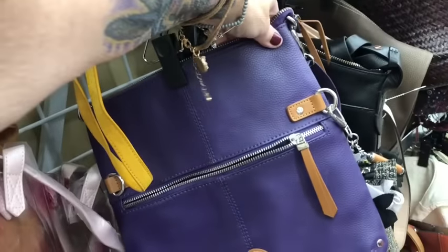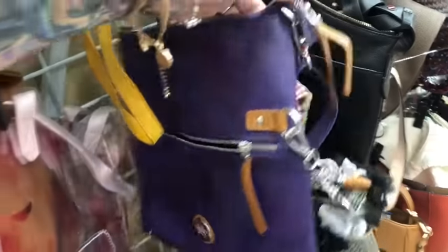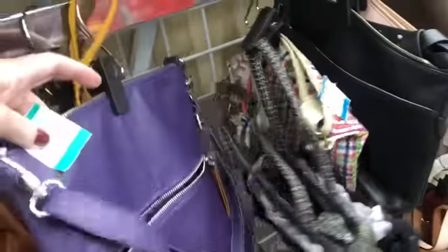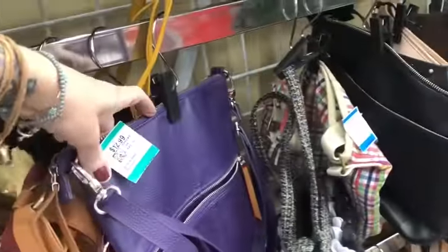Joy and Iman, this is actually a really great leather. I don't sell them though because I haven't found that anybody's really all that interested in it, although I think it's a really great crossbody. The leather is beautiful.